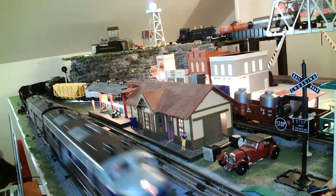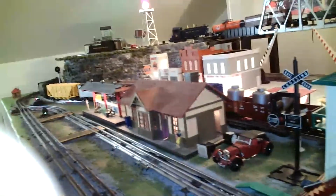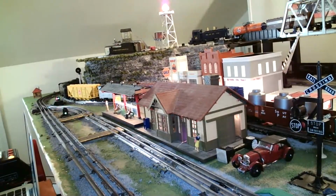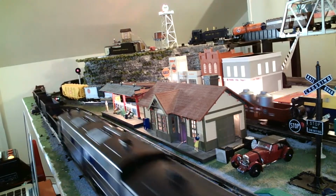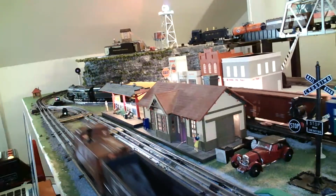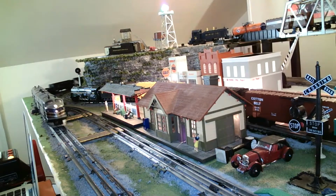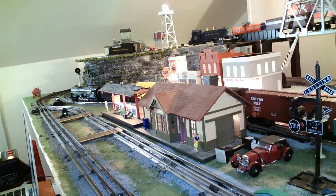They also have the Mars light on top that kind of glows. I'll actually turn my camera brightness down a little bit so you guys can see that. Yeah, these are great running engines. They're all Williams. Both of this A unit and then this one, it's a powered and then a non-powered A unit. They look awesome.